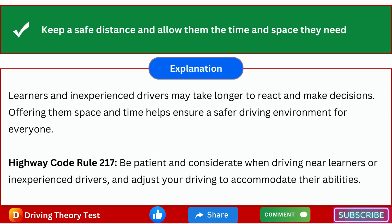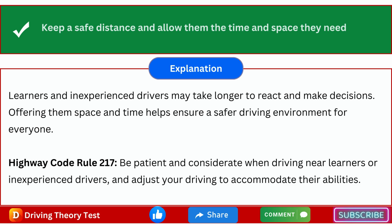The correct answer is keep a safe distance and allow them the time and space they need. Explanation: learners and inexperienced drivers may take longer to react and make decisions. Offering them space and time helps ensure a safer driving environment for everyone. Highway Code Rule 217. Be patient and considerate when driving near learners or inexperienced drivers, and adjust your driving to accommodate their abilities.